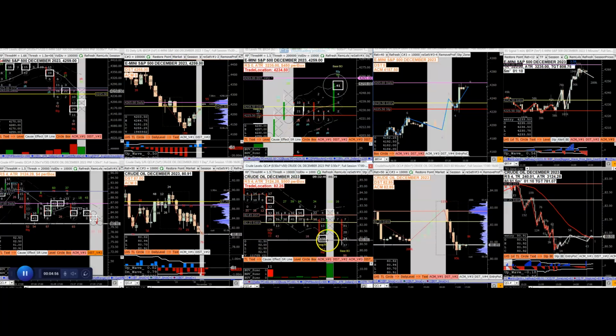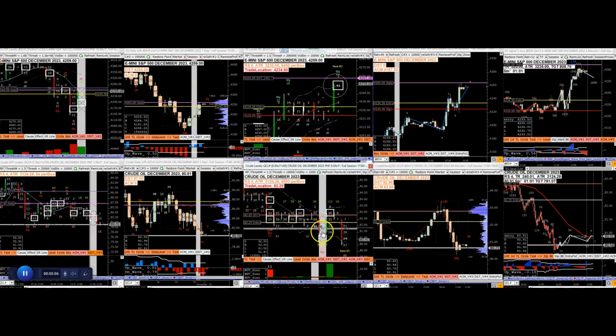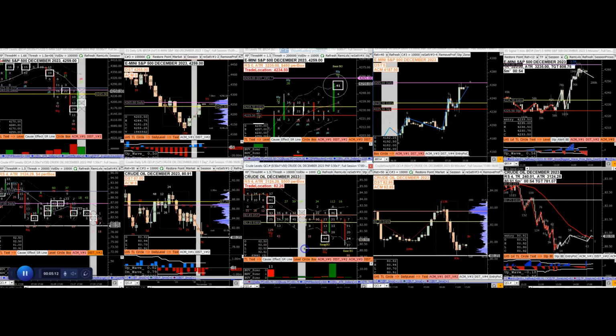I mean, it can't get any more obvious. It's like rally down, right? So it just goes down, and so now you're going to just look to get on the pullback, right? So it's just rally, pullback, rally, pullback, rally, pullback, etc., etc.